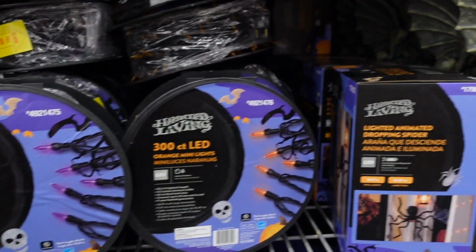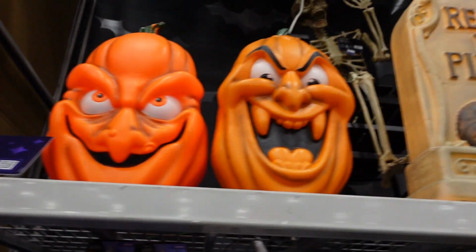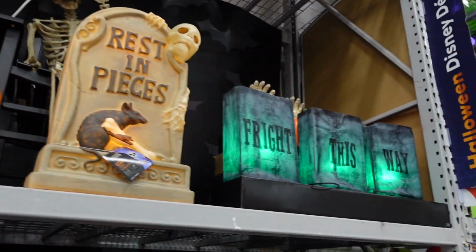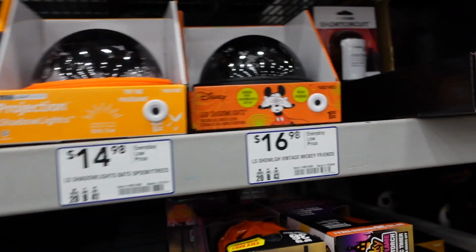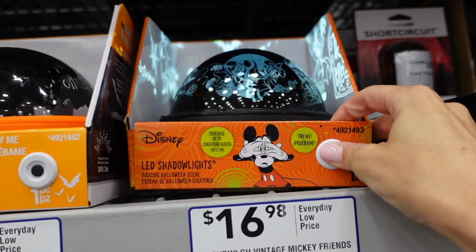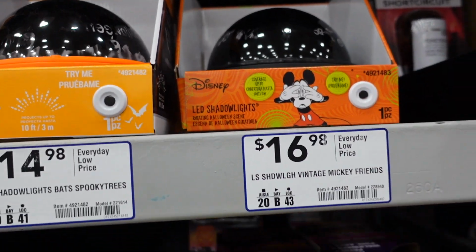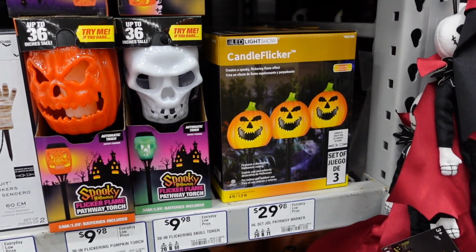Some lights over here, gargoyles, more lights. They have these cute little jack-o'-lanterns, rest in pieces. They have a skeleton up there. Right this way, that's cute. Some lights over here. Oh, they're Disney. Let's see, will it work? Oh, that's cool. $16.98 for those. Down here they have pumpkin steaks.